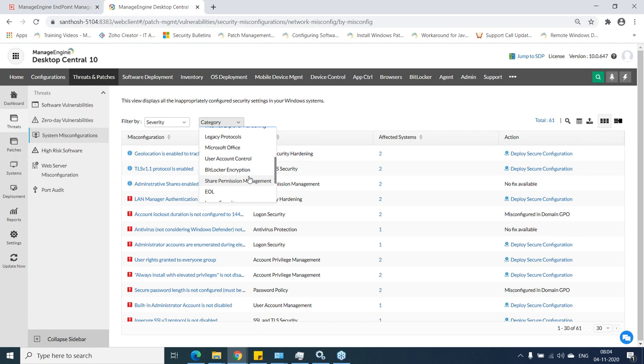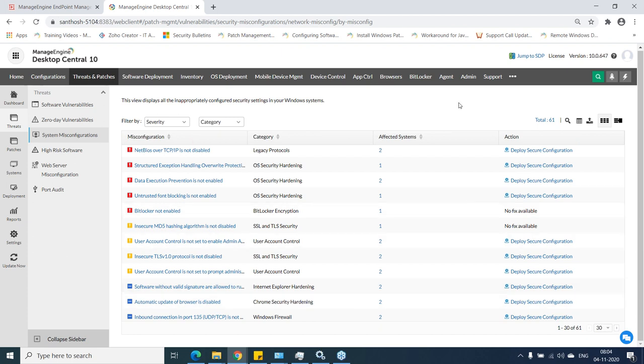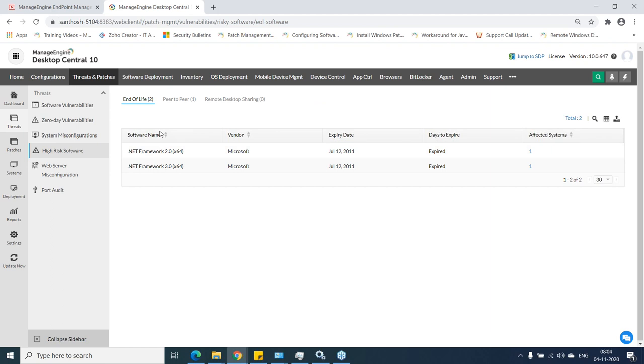In the list of vulnerabilities, we go down. The second type is the system misconfigurations, right? Not just because of the application itself. The first one talked about the vulnerability because of the application. However, there could be other vulnerabilities at your endpoint that could be due to the endpoint itself, right? So those vulnerabilities will be shown here under different categories: antivirus protection, user account management, firewall, password policies, usage of legacy protocols.